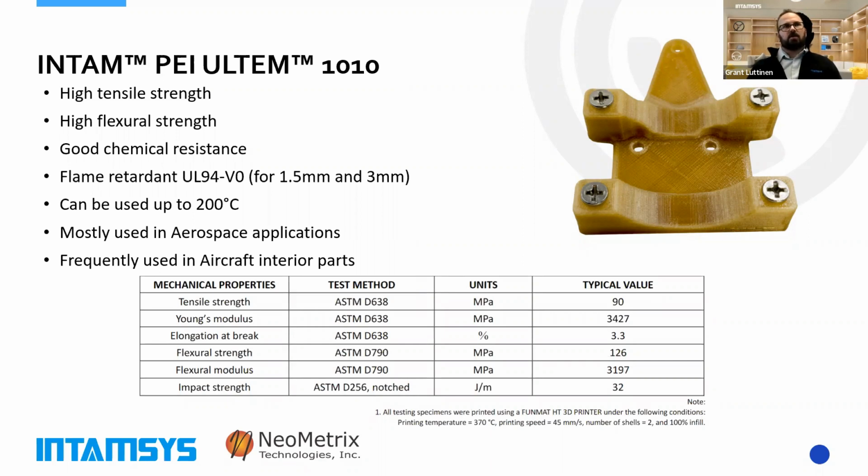One of the reasons that ULTIM 1010 is chosen is for its flame, smoke, and toxicity rating. When ULTIM catches fire, the flames or the smoke that it produces are non-toxic. Additionally, ULTIM 1010 is self-extinguishing. So if it catches fire, not only are the smoke particles non-toxic, but it will put itself out. For this reason, it's mostly used in aerospace applications. There are ULTIM 1010 parts on a lot of airplanes, and a lot of spacecraft are using 3D printed ULTIM 1010 parts today. That's for interior parts, but also for functional parts.